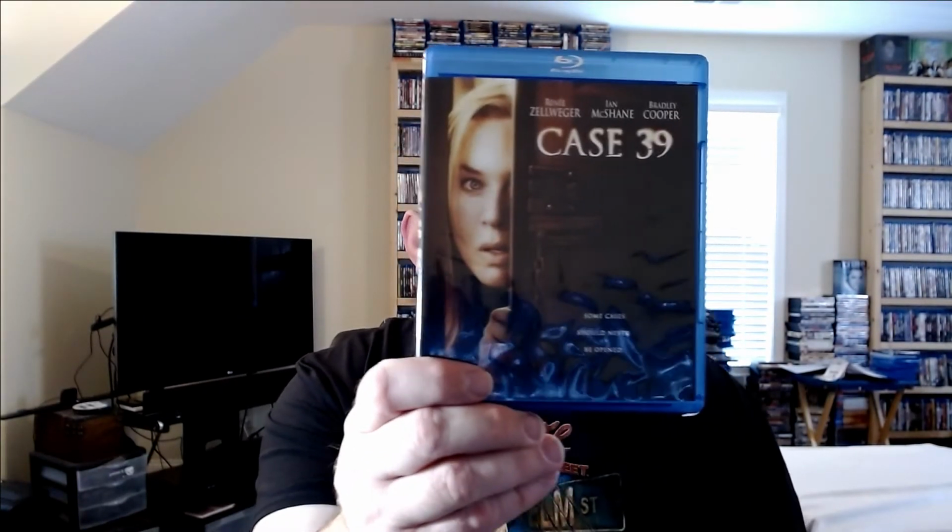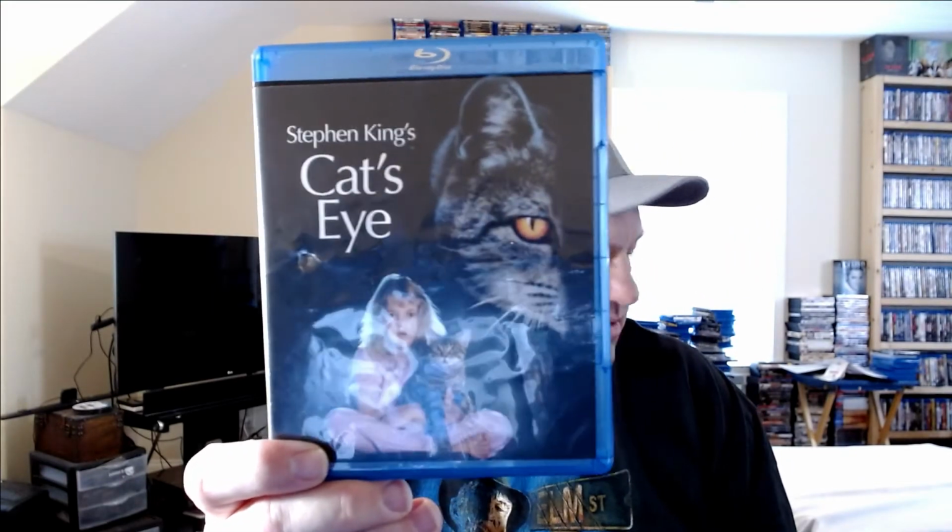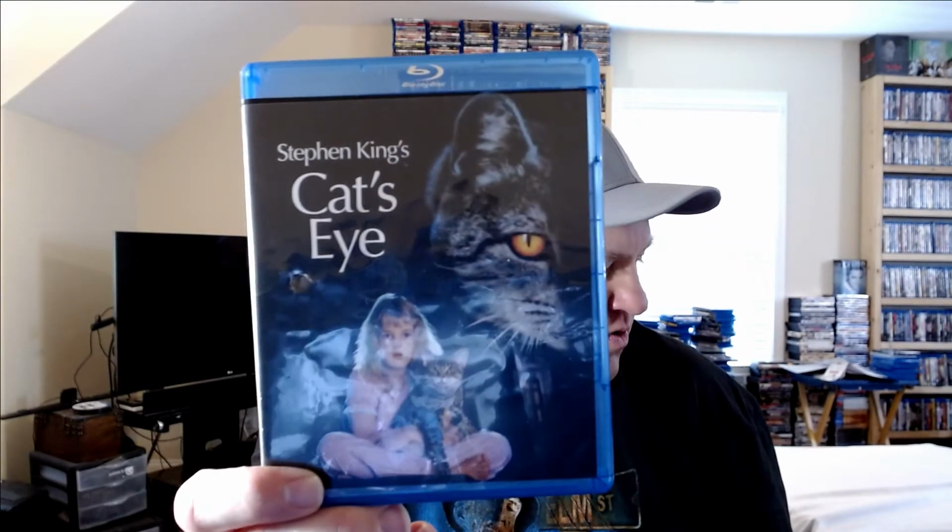Got Case 39 and Stephen King's Cat's Eye with the young Drew Barrymore. Next we have this called The Cell with John Cusack and Samuel L. Jackson, based on a novel by Stephen King. You got Chernobyl Diaries. Got The Children of the Corn.